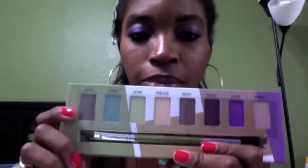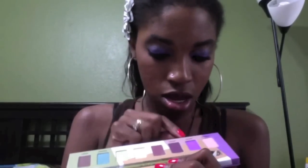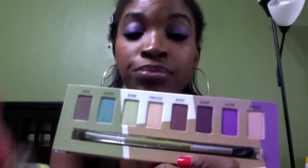I got the Flare palette. Okay, I had something, and I don't know where it is, but I'll find it in a minute. Flare palette. And here it is. I have it still behind the plastic, so you can kind of see the plastic. Let me take that off. I've already used Crush, Oversee, Upside Down, and Define and Allure. I really do like this palette. Not as good as the Paris palette, in my opinion. But I do like it. I wanted it for the color selection. So I do really, really like the palette. It's just not my favorite.